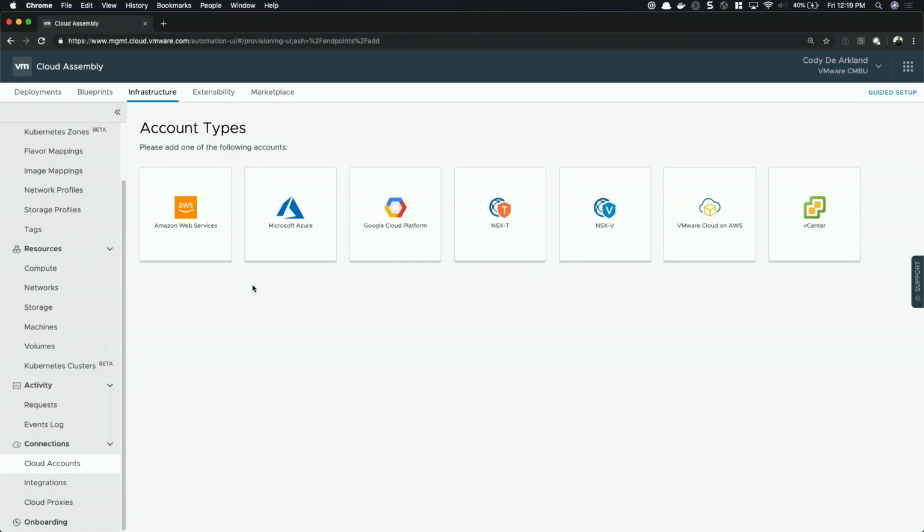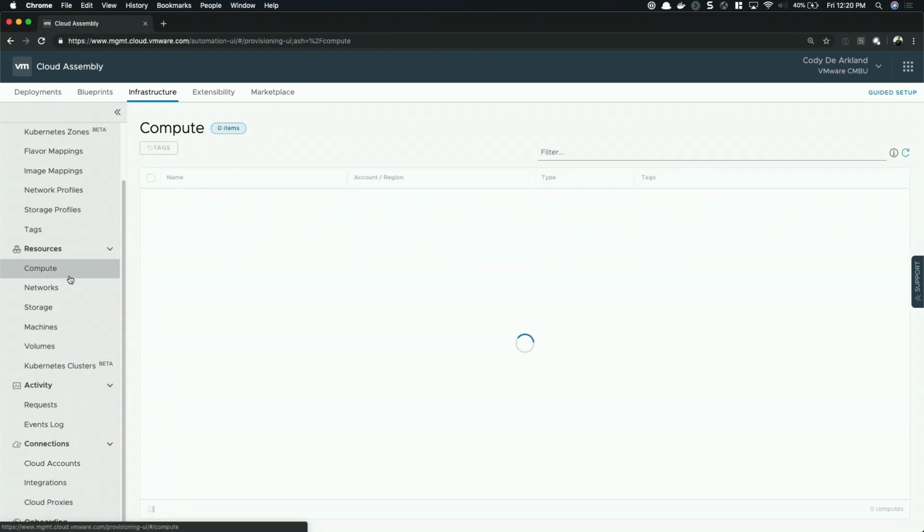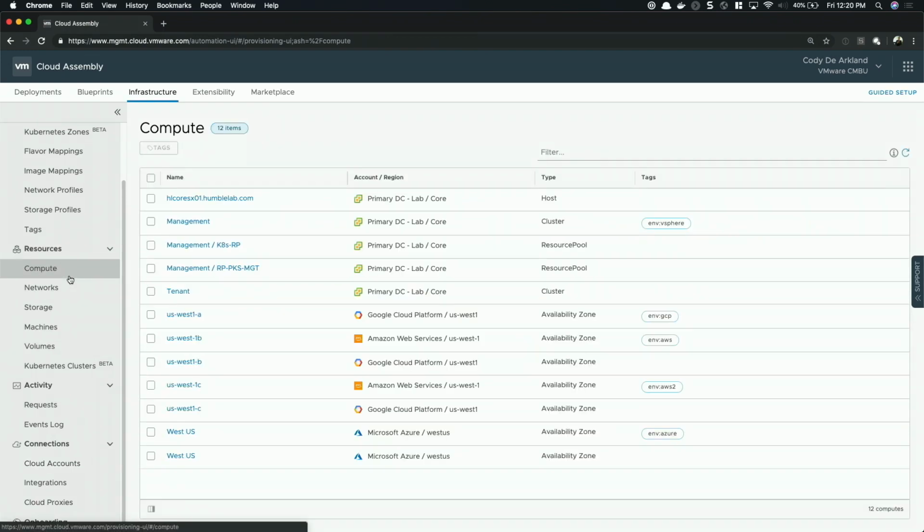And when you add these cloud accounts, a process kicks off in the background that we call discovery. This discovery process collects different information about that environment. You can see I've clicked on the Compute tab, which is going to give me back my typical clusters, availability zones view. You can see I've discovered a number of different things in here. Amazon Web Services, Amazon Web Services availability zones, GCP zones, Azure regions, so on and so forth.